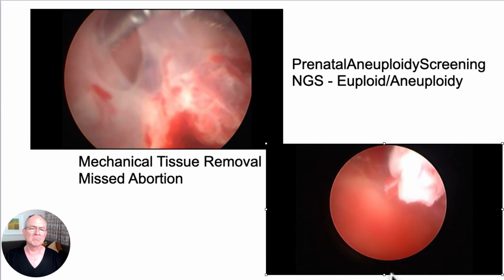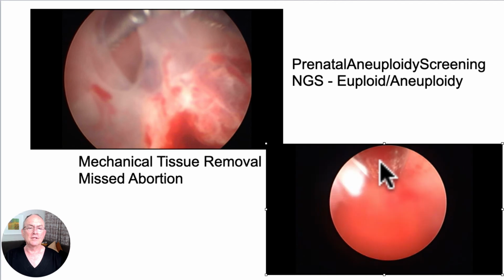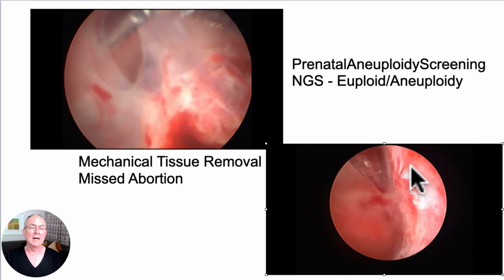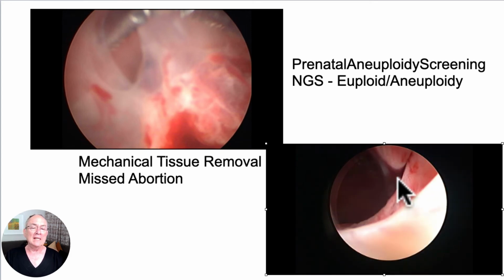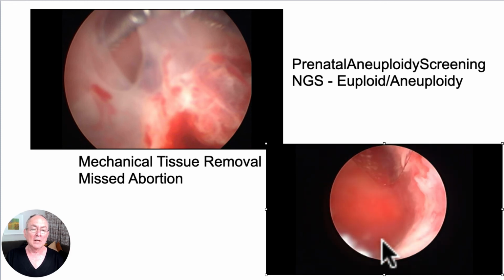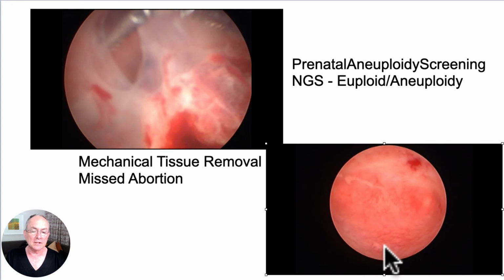The cavity is pretty much okay to work in, and I use my soft tissue mechanical tissue removal system to get the sac and the placental area, the decidualized area, out, and I leave the rest of the decidualized endometrium, which you will see now, to come away within the bleeding afterwards.